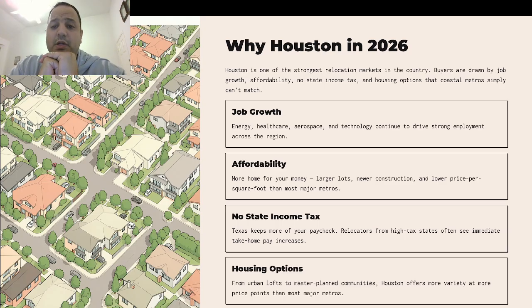Affordability, the second one. I want you to think about what $400,000 buys you in Los Angeles or New York right now. Now think about what that same $400,000 gets you in Katy or The Woodlands. You're talking 2,500, 3,000 square feet, a real backyard, a three-car garage. The difference is genuinely big.